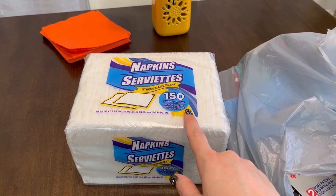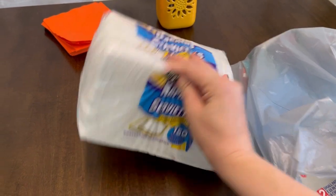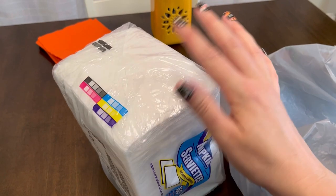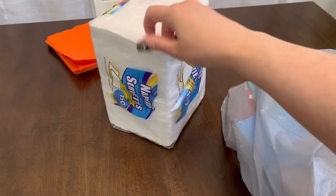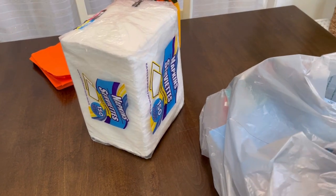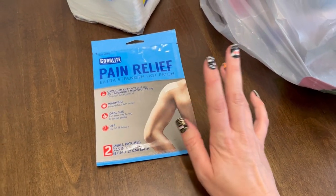And these are a lot softer than the Walmart brand or any kind of ones I can find at Walmart. So this is what I like to get. They're soft. I mean, not incredibly soft, but they're a lot softer than any other ones. $1.25 at Dollar Tree.